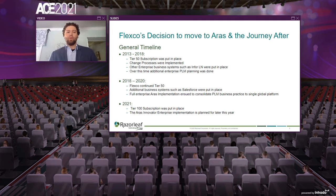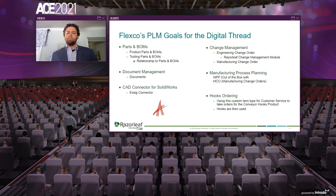So again, even over the course of that time, 2018 to 2020, new business systems were introduced. Salesforce was put into place for CRM. So these are important as we start to talk about business system migration and what some of the other goals for Flexco were. Today, 2021, we've decided to go with a Tier 100 Aras subscription. That's what we'll go live with later this year in Q3. And we are actively wrapping up our implementation mode and shifting to adoption.